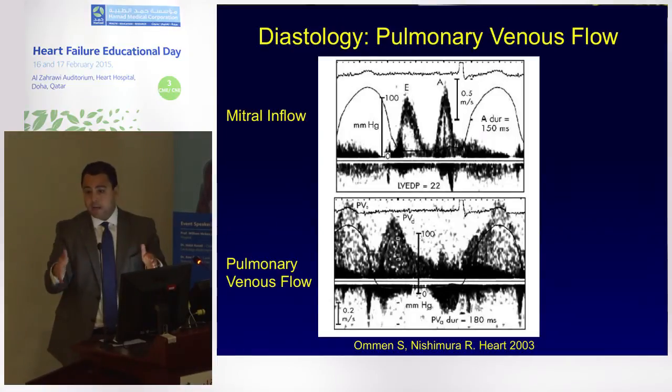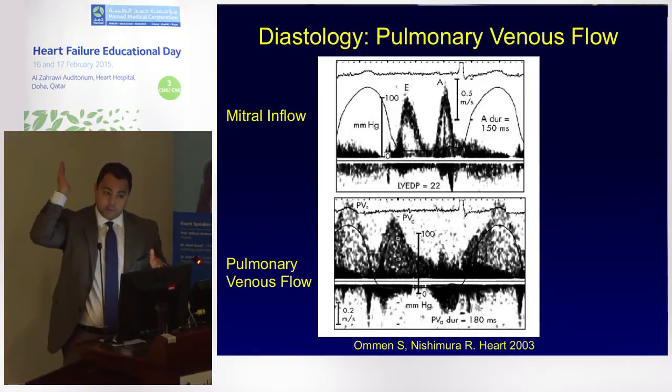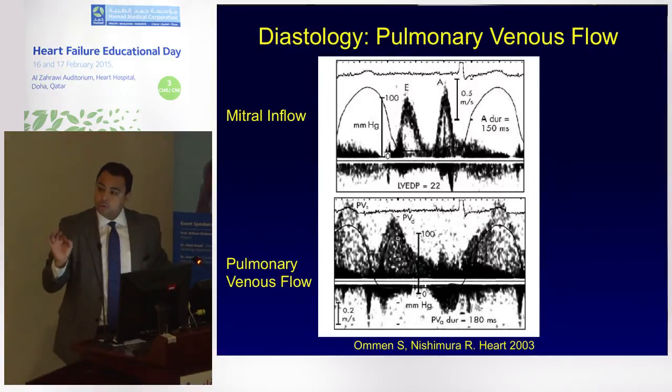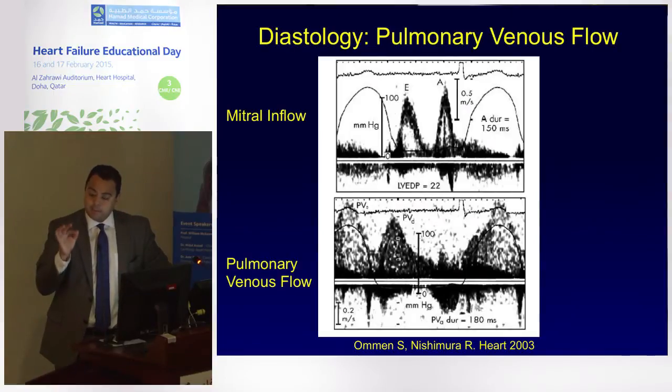Then you get a rush of blood flushing out the pulmonary veins through the LA to the LV when the mitral valve opens, so a high D wave. So pseudonormalization also happens in the pulmonary veins.